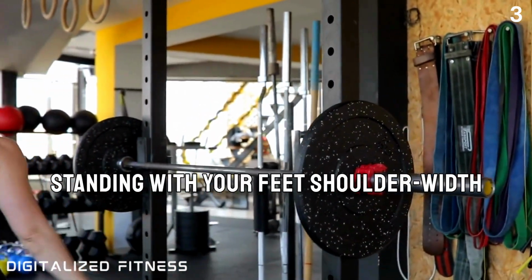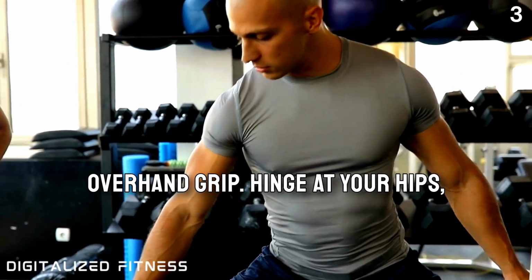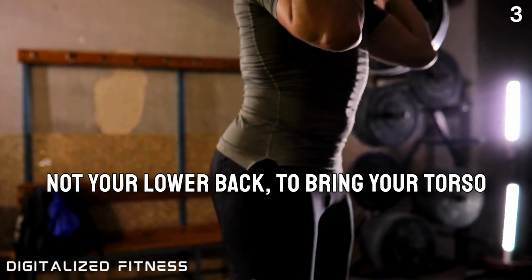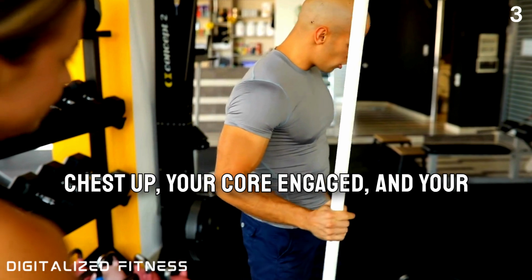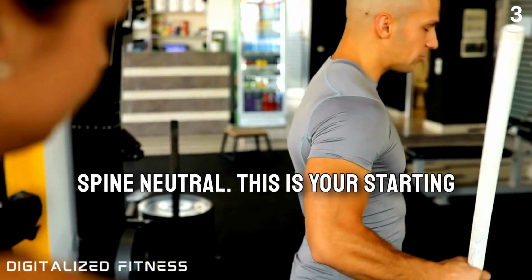Start by standing with your feet shoulder width apart and holding a barbell with an overhand grip. Hinge at your hips, not your lower back, to bring your torso to about a 45-degree angle. Keep your chest up, your core engaged, and your spine neutral. This is your starting position.